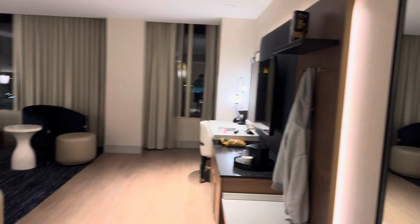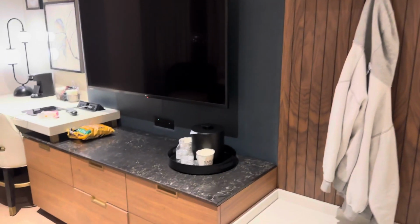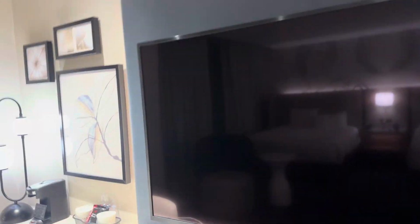As we come into the main part of the room, you have a full-length mirror if you decide to check yourself out before going on to the boardwalk or downstairs. You have your TV entertainment console here, which has your plugs, AC and 3 prongs, your light switch for the backlit lights, your coat hanger rack, place to put your shoes, your Caesars Eats menu if you want to order that. I don't do that.